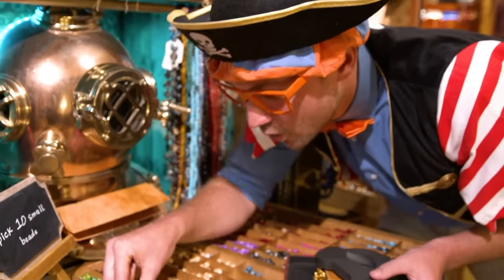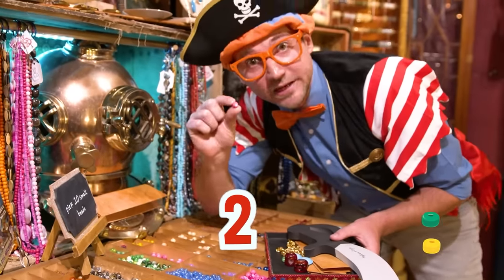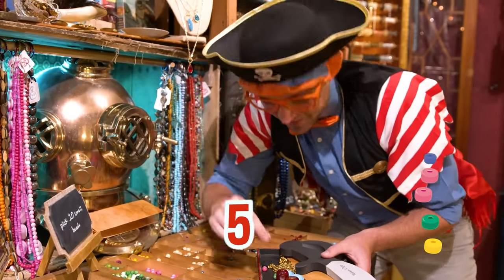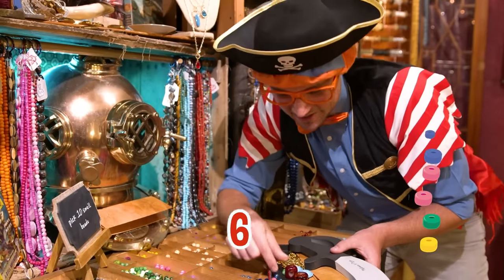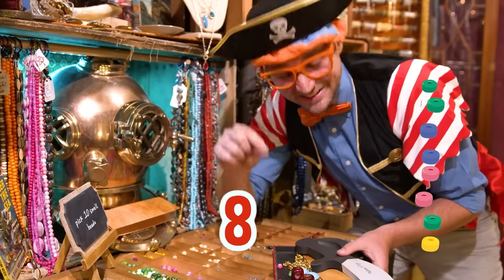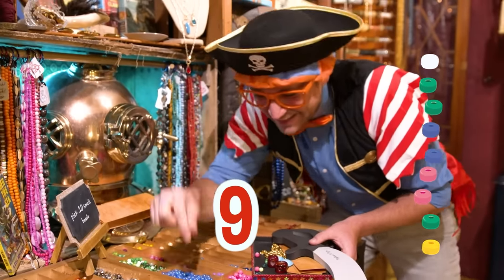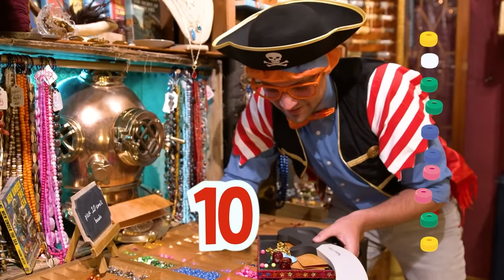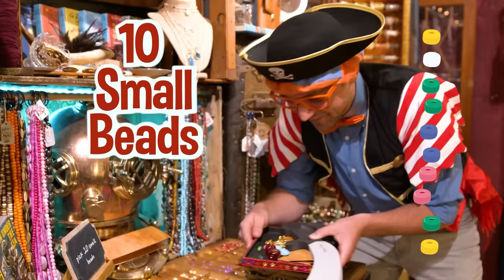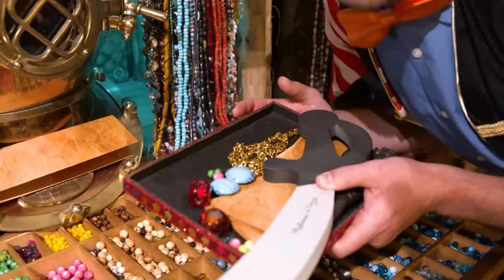Ready? One, two, three, four, five, six, seven, eight, nine, last one, 10. 10 small beads. Wow, they're so colorful. Wow, I love these beads. That was so much fun.